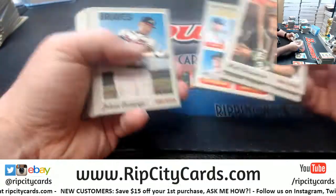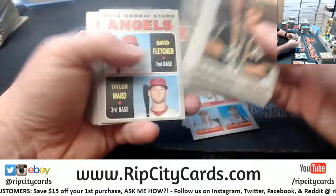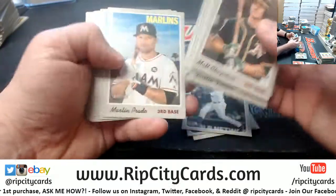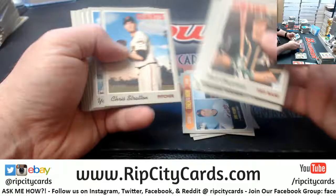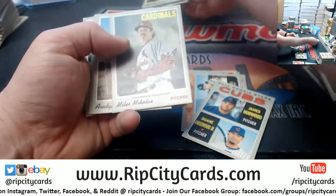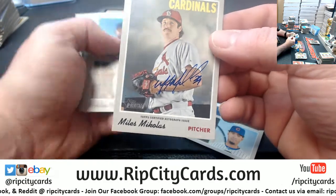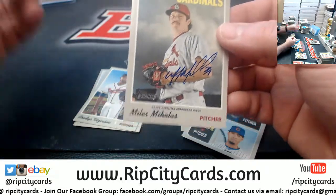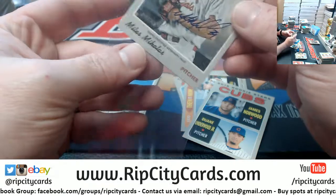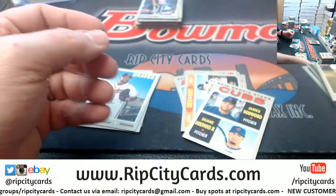Oh, they're oh so exciting, though. Everything about this is exciting. Potential another Alfaro. It's just waiting for you to just go off. A Miles Mikolas, Cardinals. Autograph. Nice stash.